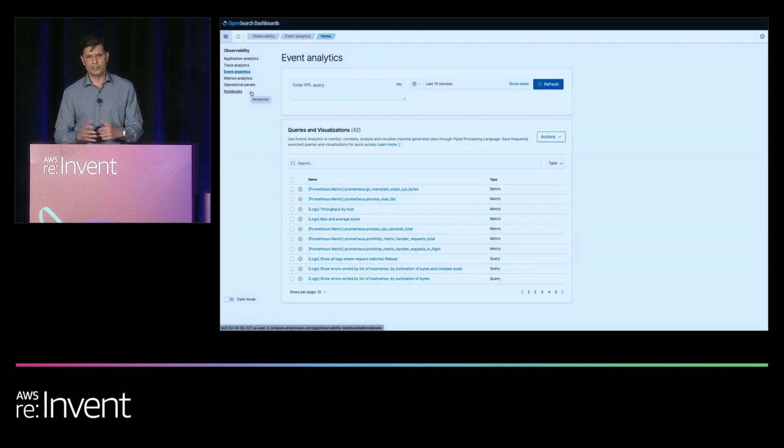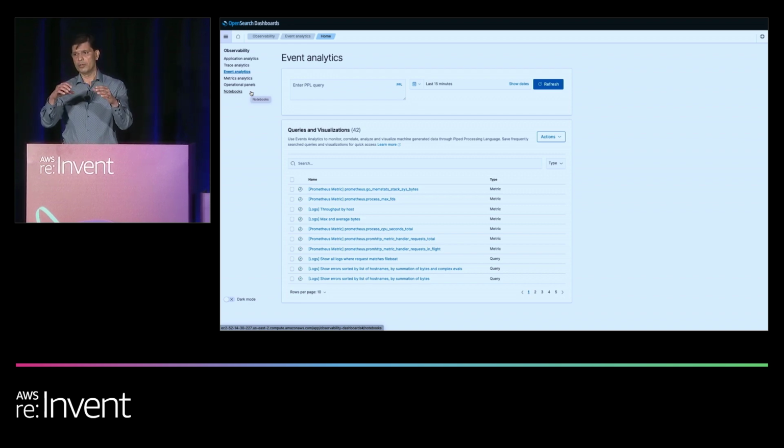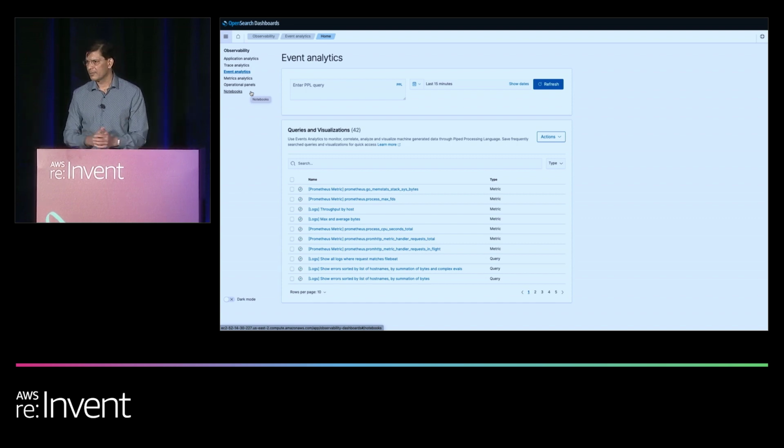Operational panels are really just dashboards that allow you to put together a bunch of visualizations in one place. Notebooks are similar to dashboards, except that they also allow you to tell a story. So you can put multiple visualizations and different time series events in one place in a notebook. If you're doing root cause analysis, for example, it's a very easy way to document a process that you've gone through. Multiple people can also contribute to a notebook creation. So it's a great way to create a record of a particular analysis that you went through or some root cause analysis that you might have worked through.